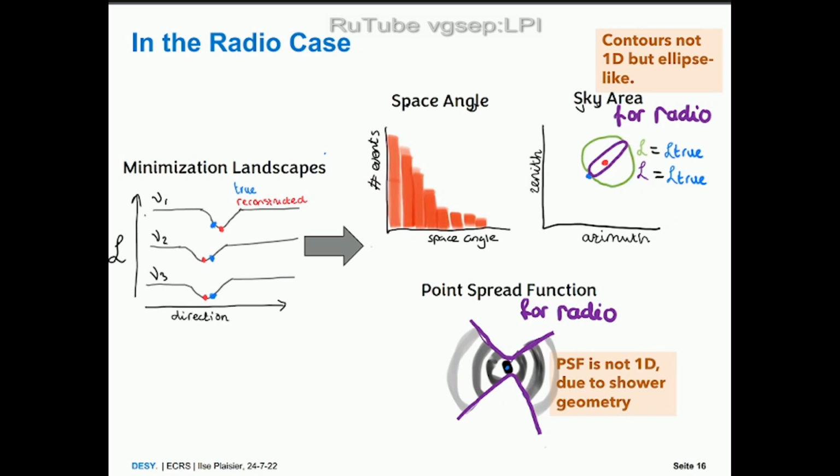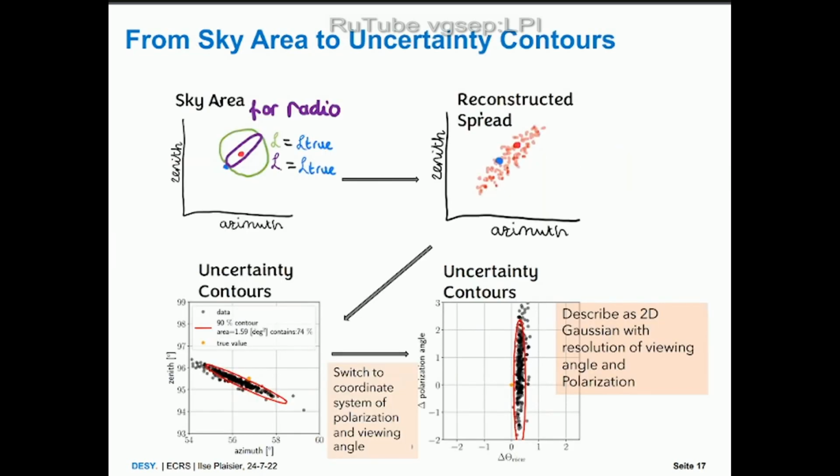which for us is not the case, because limiting to this band on the sky, we end up with this very narrow band ellipse-shaped contours. And this is very asymmetric, so it can have ratios of 1:10, how this ellipse looks. So what do we do to actually give uncertainties to our events? We reconstruct a single event a bunch of times with the systematics, which is mainly determined by the thermal noise of the antennas itself. And you can see that it's indeed ellipse-like. And if you then go to the coordinate system of polarization and viewing angle, then you can see that it's nicely uncorrelated. So we can describe the long axis with the polarization and the small axis with the viewing angle, as we would also expect.